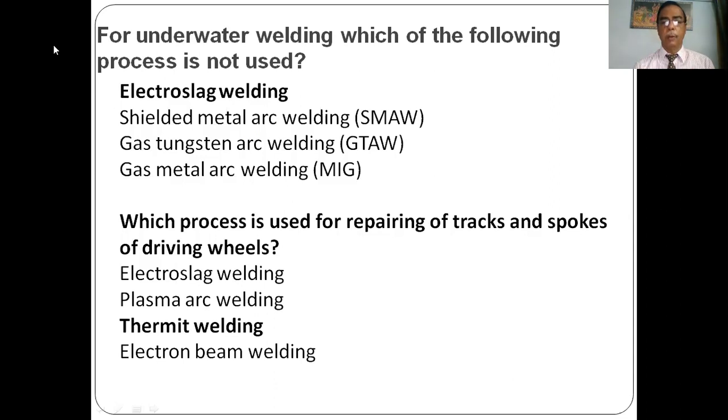Which process is used for repairing of tracks and spokes of driving wheels? Electroslag welding, plasma arc welding, thermite welding, or electron beam welding. This question is not relevant to underwater welding, but it is a general welding question. For repairing of tracks and spokes of driving wheels, it is thermite welding; an exothermic compound is there, so thermite welding is being used. So this is the answer of MCQ 2.